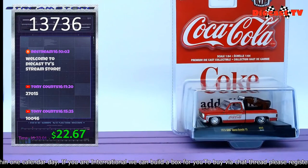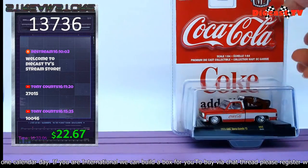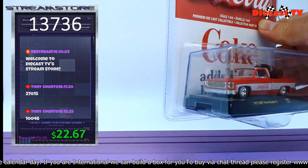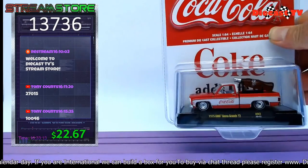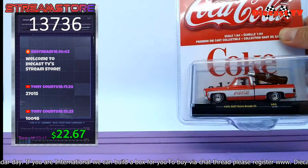Square body, square body, square body. Coca-Cola, check. Square body, check. M2, check. My goodness. 1975 GMC Sierra Grande 50. Look at the Coca-Cola bottle on there. Look at the rims. This is smoking hot. There's only 9,250 of these in the world.